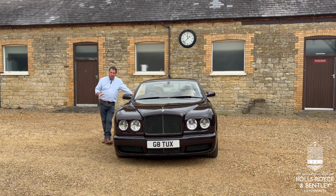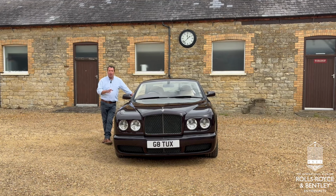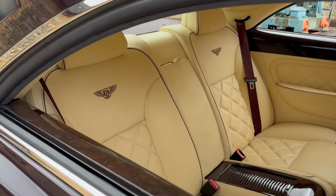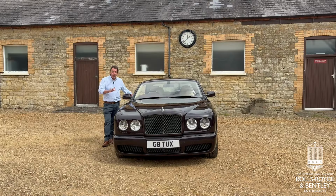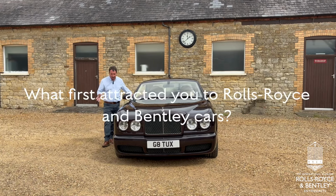Apart from the colour, my other favourite thing with this car, and it's a very trivial thing, but I always look at it the way people look at it at car shows. I take this to a lot of classic car shows, and the one thing that impresses younger people is they might have their iPhone, their Samsung, their Android, but when you raise the central armrest and you've got a Bentley phone, that's cool, and they like that.